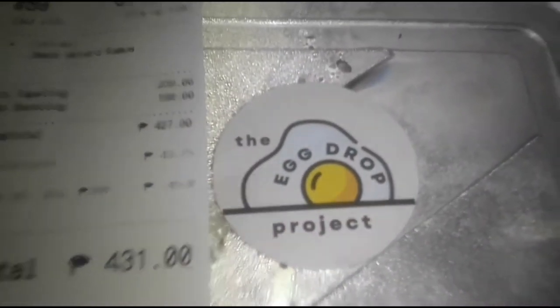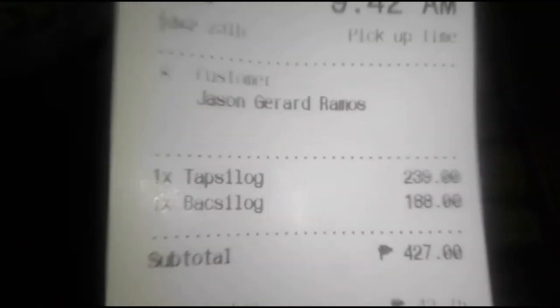Alright. So, pagkatin na natin at tignan kung tama yung order. So, what we ordered is one top silog and one box silog. Ganda yung packaging nila. Food tray siya.